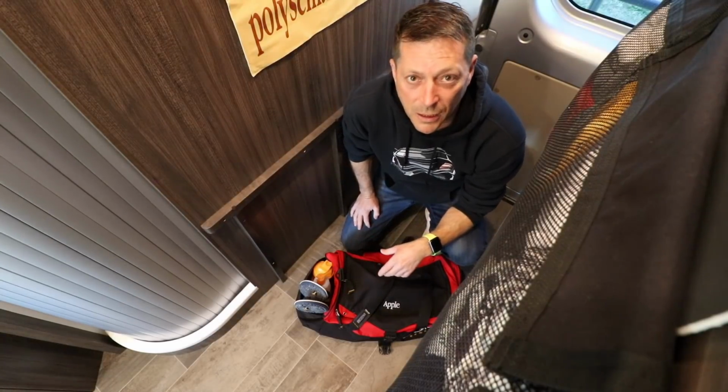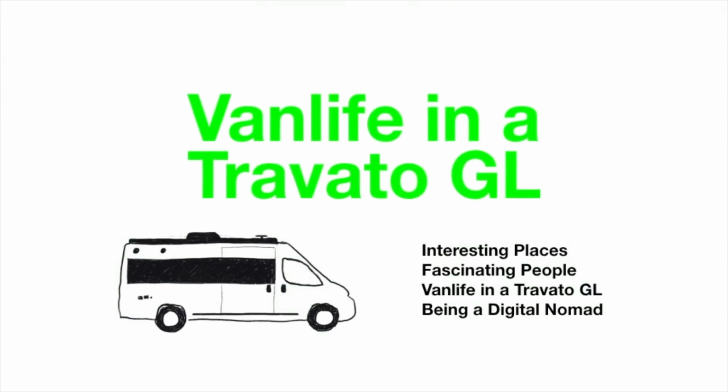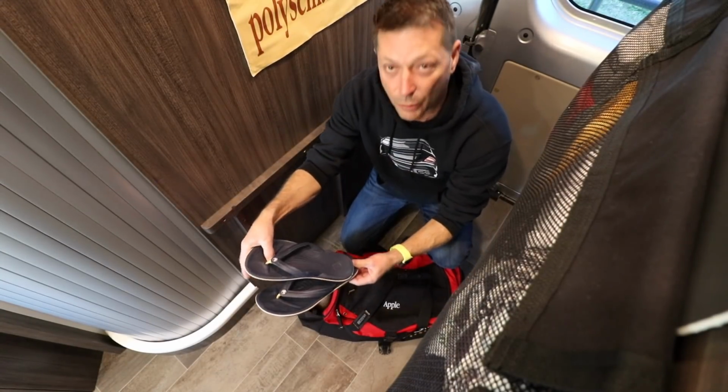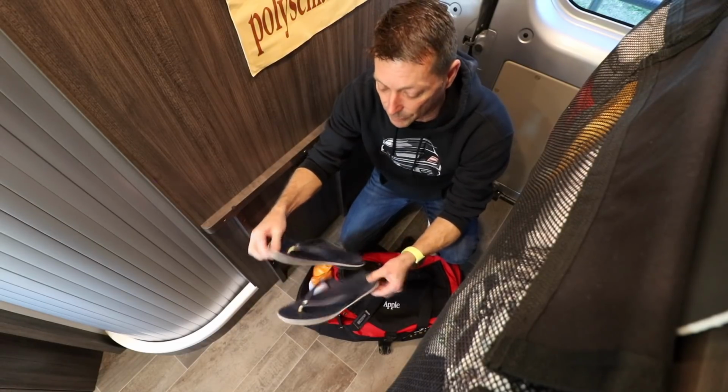So welcome to my shower house essentials kit. Few items in here that are really mandatory in my opinion. Number one is shower shoes, as I call them, which is really high quality plastic flip-flops.